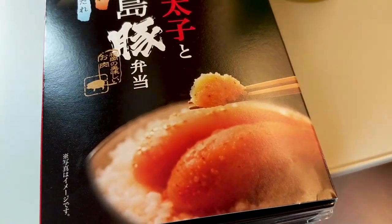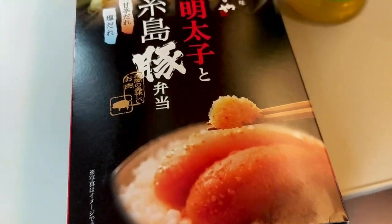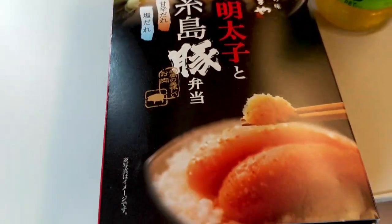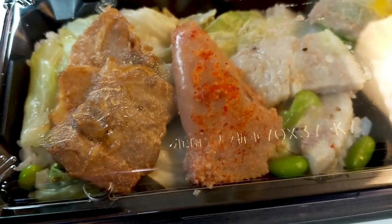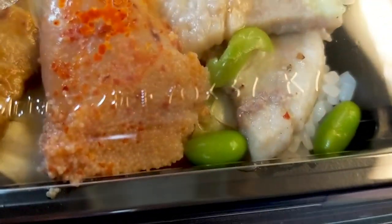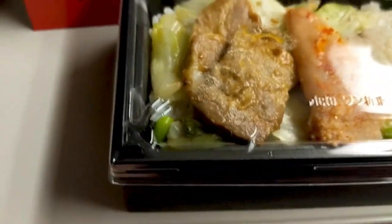This region, Kyushu, is known for mentaiko, which is like spicy cod fish eggs. So this bento has it, but it also has pork, so I'm excited. Chopsticks. And it has a little thing for your hands. And inside are different pieces of pork, fish eggs, rice, some daikon, an egg, and underneath that should be rice.